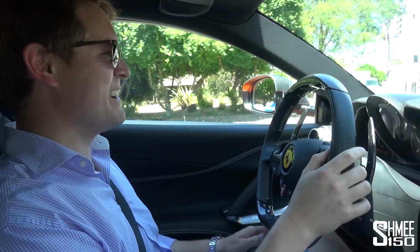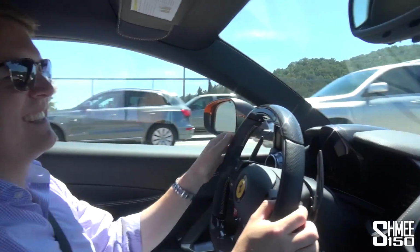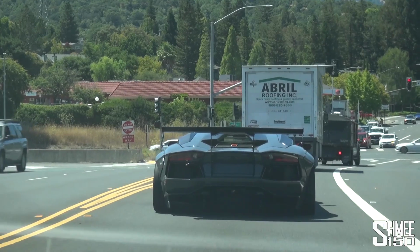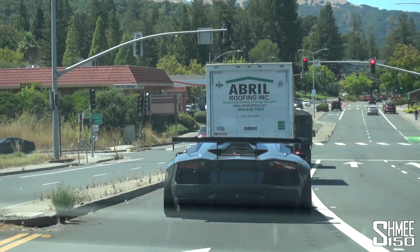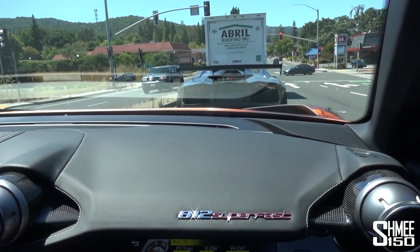Oh, the burbles, even going really slowly. I can't wait in a moment to get out to a proper road. Well, we find ourselves behind the Liberty Walk Aventador, heading onto the highway. This is quite a mini convoy we've accidentally arranged. Oh, those burbles and crackles when you lift off in first gear in this car. Oh, we can hear his noise as well.